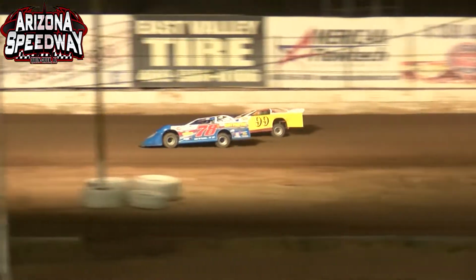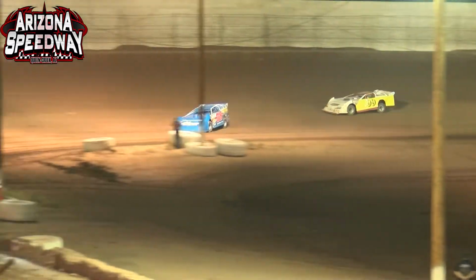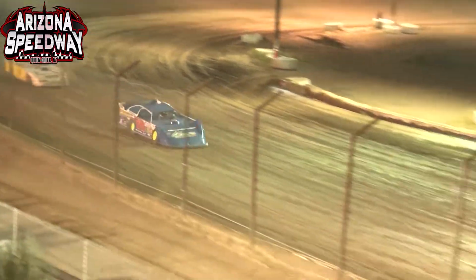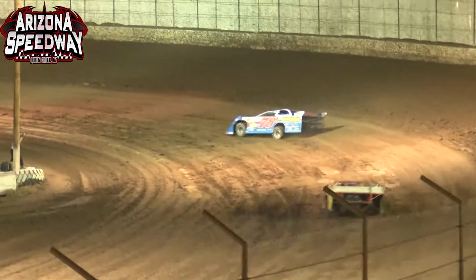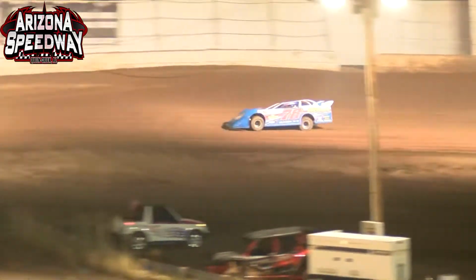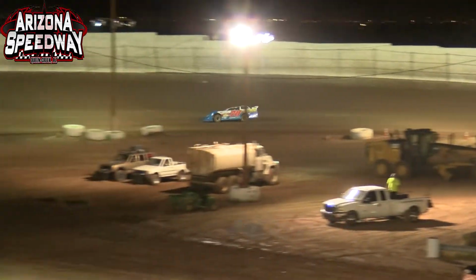Stoltz to the inside, Paxson outside. Drag race down the back straightaway. It's going to be Steve Stoltz easily leading the 99 of Paxson into turn number 3, and he is driving away off of 4. So move Steve Stoltz in that 3rd spot. He's the one driver to keep your eye out on here tonight at Arizona Speedway in the Bobbie Engle Realty SummerSlam. As here comes the 8 of Chris Codwell now to the inside, and Paxson just cuts him right off.